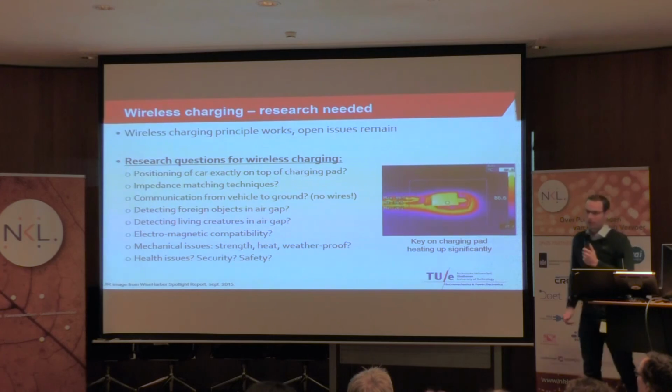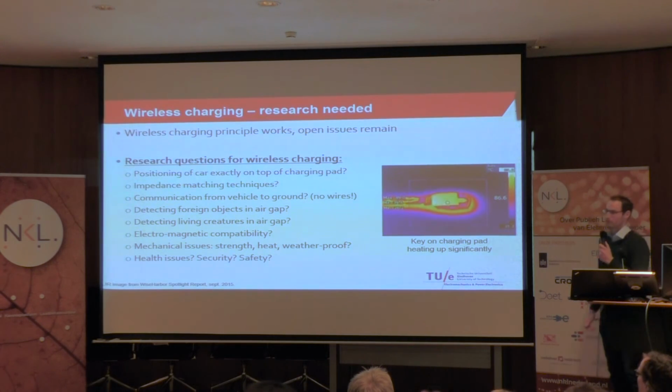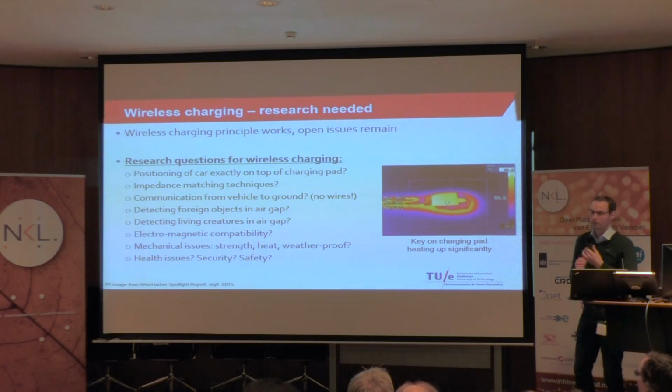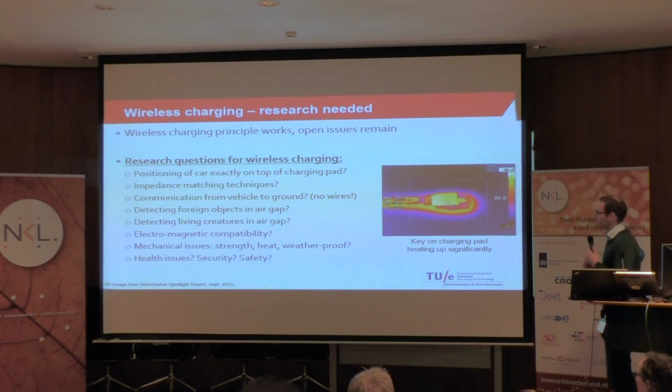So in principle, wireless charging works. If you do all this, it's perfectly fine. But there are much more issues actually, and these are still open issues in research. We've talked about the positioning, we've talked about matching. Another thing is communication. Wi-Fi, for instance, is not reliable and it has some latency. So how can you get a good loop rate if the latency is too high?